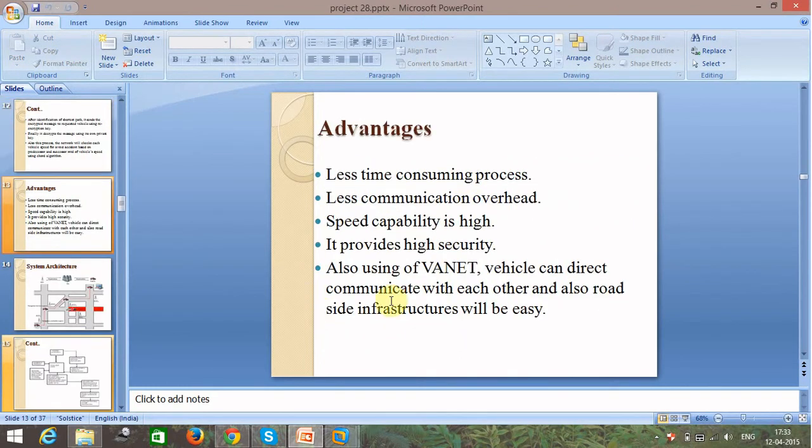So these are the advantages of my proposed system. It is less time-consuming and less communication occurs. Speed capability is much higher, and it provides very high security. In this manner, vehicles can communicate directly with each other and also with roadside infrastructure. We can have vehicle-to-vehicle communication and vehicle-to-infrastructure communication using a protocol like DSRC, the Dedicated Short Range Communication protocol.